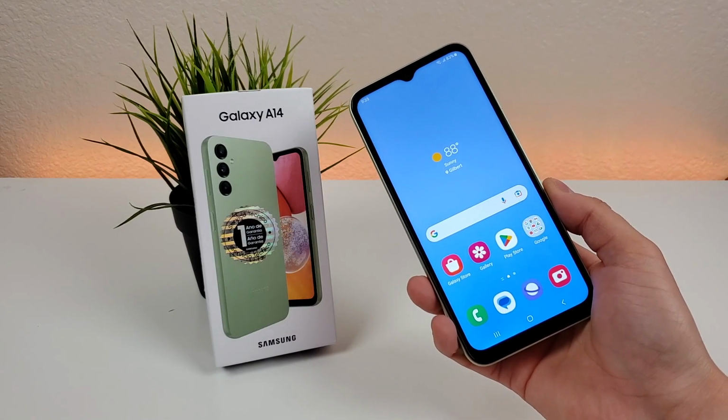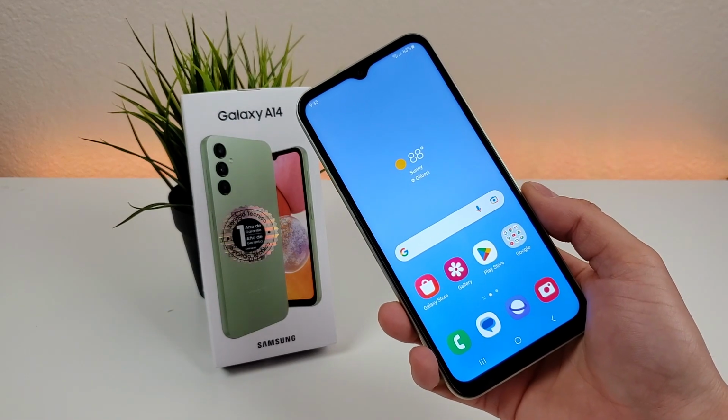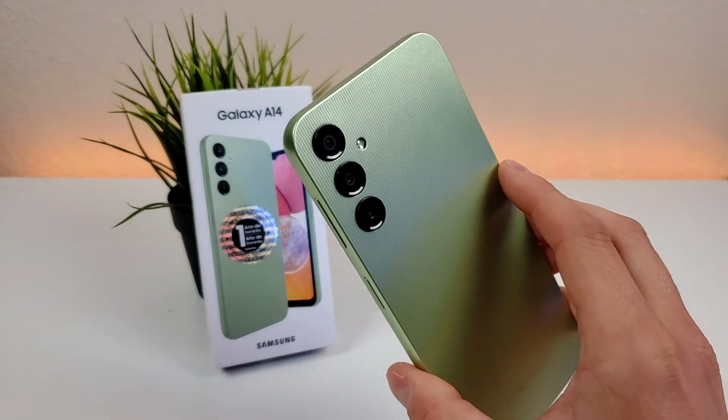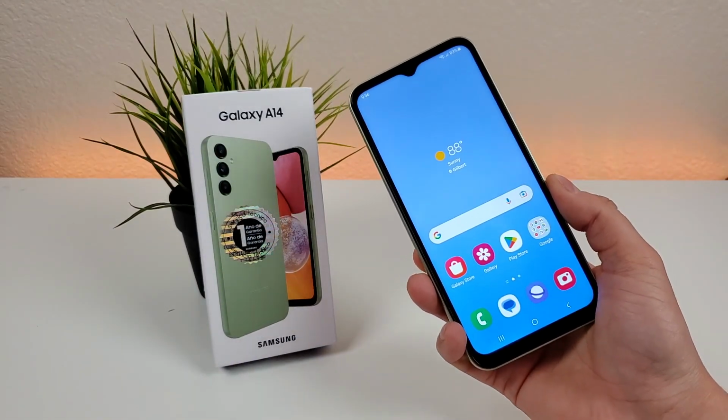What's going on, everyone? This is Kevin here, coming at you with my hands-on and first impressions video of the Samsung Galaxy A14 4G LTE. So without further ado, let's get started.